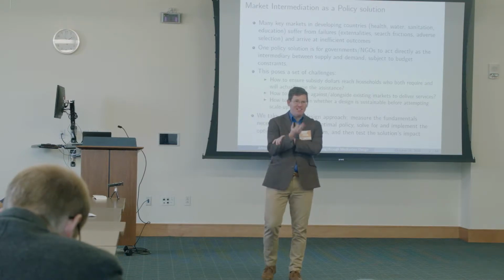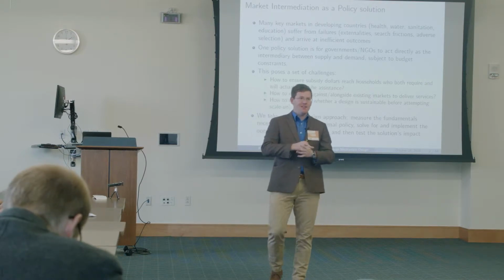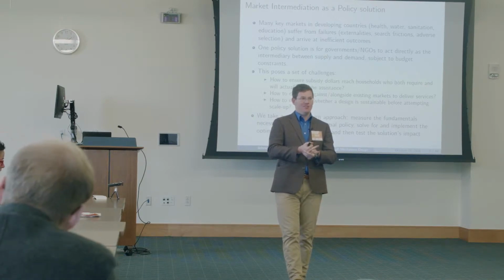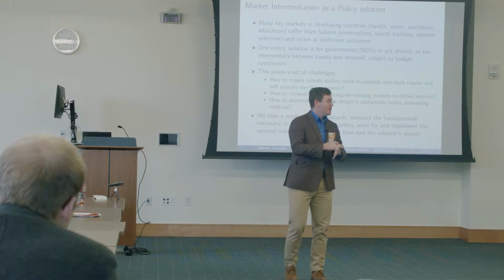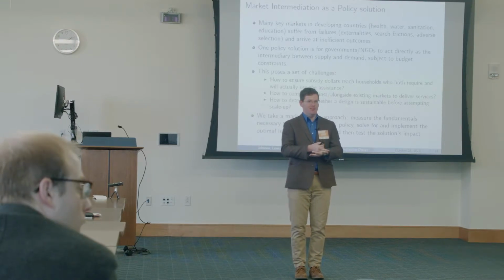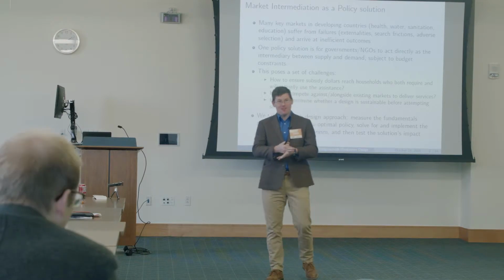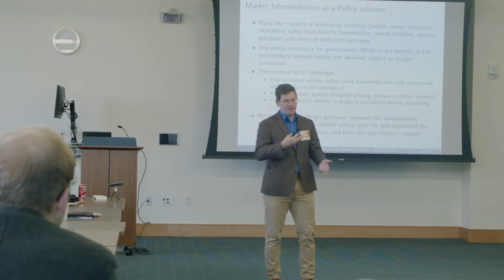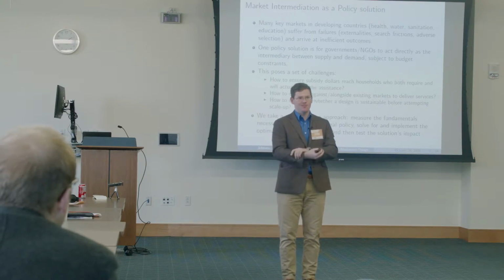So this poses a set of challenges, right? So one would be how to ensure subsidy dollars reach households who require and will actually use the assistance. That's targeting. Another would be how to compete against or alongside existing markets to deliver services. This is relatively understudied. A lot of interventions were dealing with a novel good or a novel service, and there aren't competing providers. And then third would be how to determine whether a design is sustainable before attempting scale up.